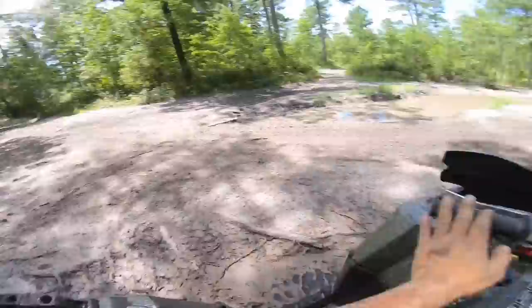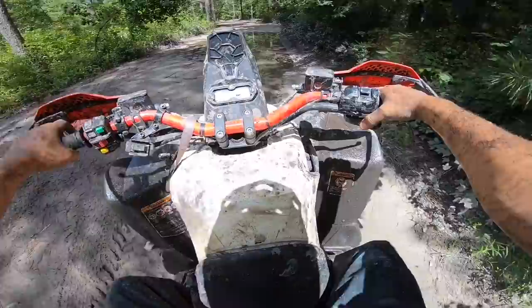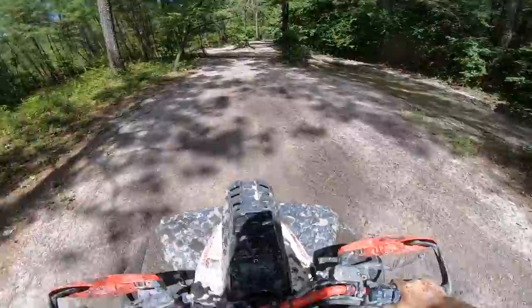I could use this 850. One thing I do like about it is the electronic throttle response. Jesus, this thing's loud, boys.